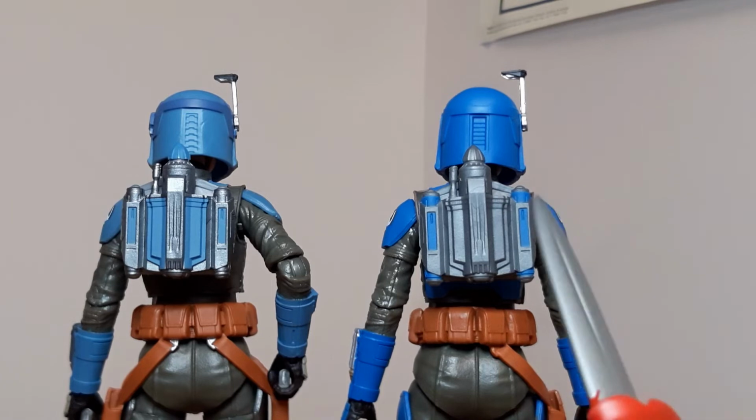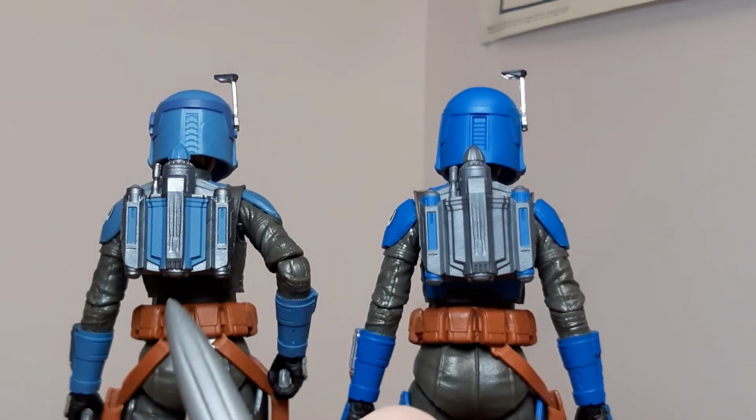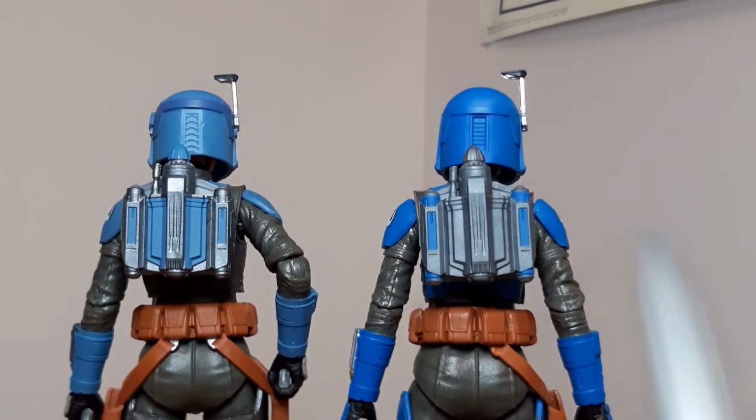So you can see here, we've got some blue down the bottom on these little bits, where there's not here. We've got the blue on the sides here, where we don't here. So subtle differences, which in my opinion make a big difference. So just the little bits like that, even though it's the same thing that it's supposed to be, it's the subtle differences that make them stick out, I guess, as the characters they are.